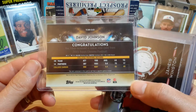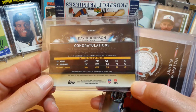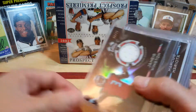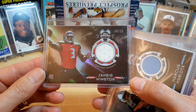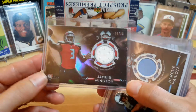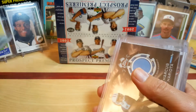Kyler Murray gets it going pretty good, then he's going to go around with him, and the card prices of both of them will go up. Kind of like what Baker Mayfield did last year for the Browns. Jameis Winston, out of 25. Couldn't pass up the offer on this one with his rookie card. Not one of the best quarterbacks out there, but he's still a quarterback. And quarterbacks, as you know, hold their value better than any other position on the field.